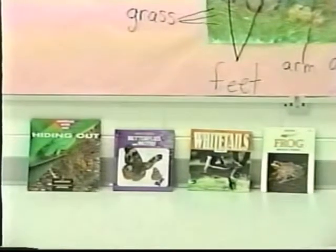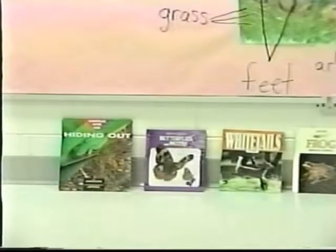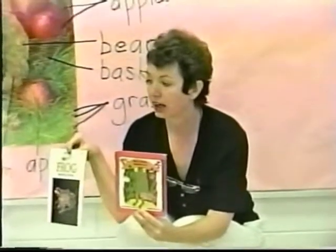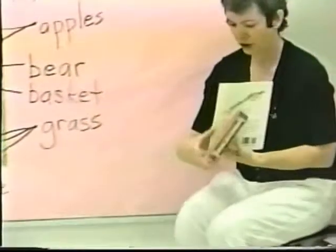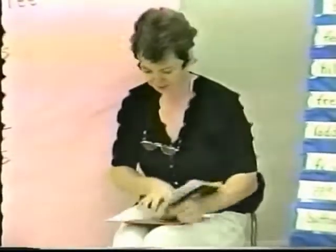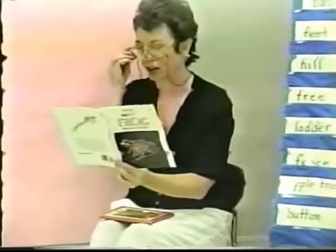Joshua? That book might not have all the colors in it. The colors might be different. Okay, the colors might be different. Let's just listen to the first one. This one is called Frog. Let's see what the author tells us on the first page about frogs. There's not a lot of pictures on this one, so I'll just leave it so you can see the frog.